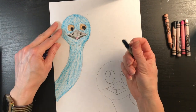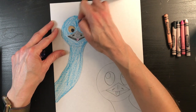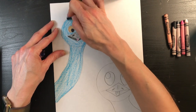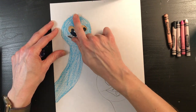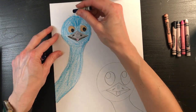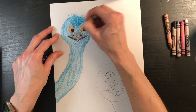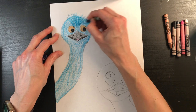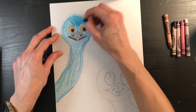So now I'm going to take this crayon and I'm going to use the same color and make the first feathers. This time I'm pressing a little bit harder. I want all of the feathers that are coming from between his eyes to be shooting straight up like this. I want them to be all feathery. I don't want them to be perfect. And then I'm going to have some feathers coming off to the side right past his eye, just like that.